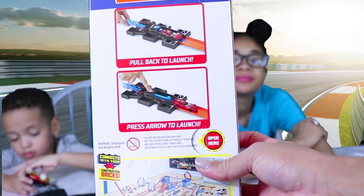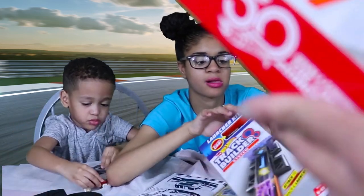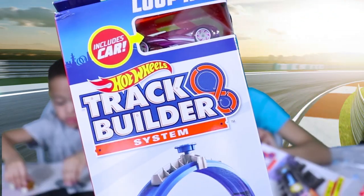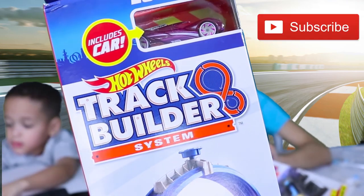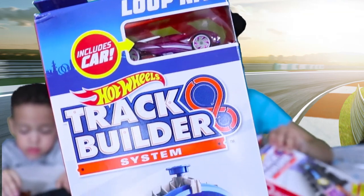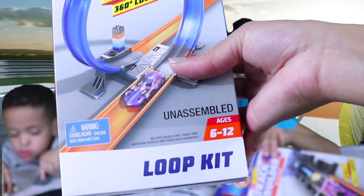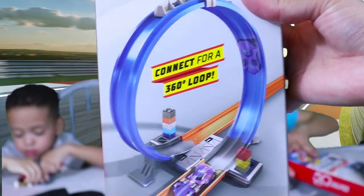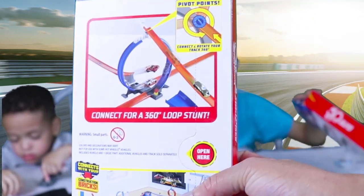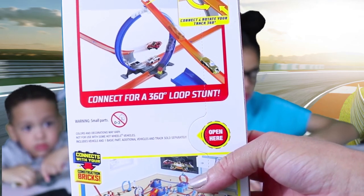All right, so here it is in the back. And there it goes. You can connect it to other things. And then there's another one. That one says launcher kit, and this one says loop kit. And it also has a car inside. Wow. Kids, this is cool. Track builder system again, ages 6 to 12. The loop kit, and he said just the other day that he wanted a loop. Anyways, connect for a 360 degree loop stunt.